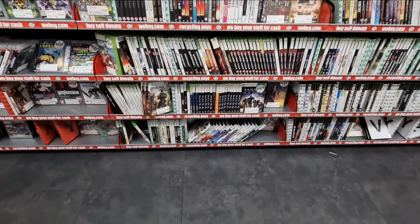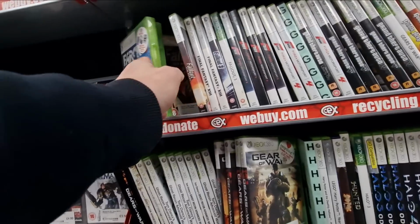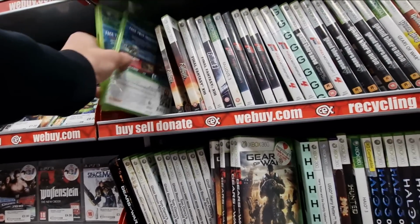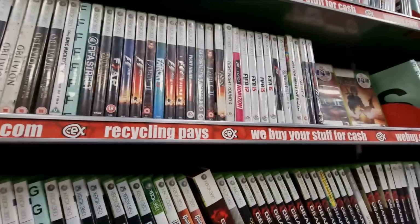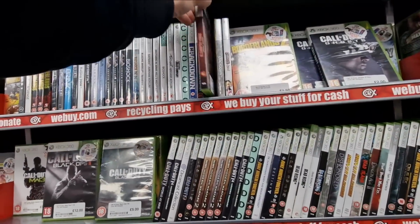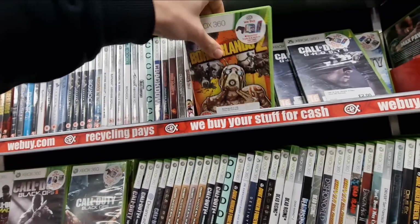CEX in, I think, Bedminster, I'm looking around here, and a very sexy 360 section. Quite a few games I was after. I think Need for Speed Carbon is high on the list. Unfortunately, this CEX didn't seem to have it for whatever reason. Quite frustrating, but sometimes that's just the way it goes.